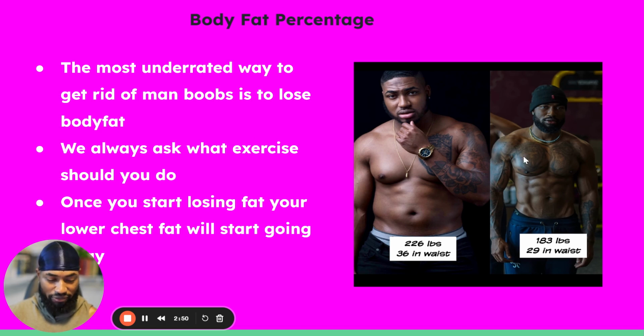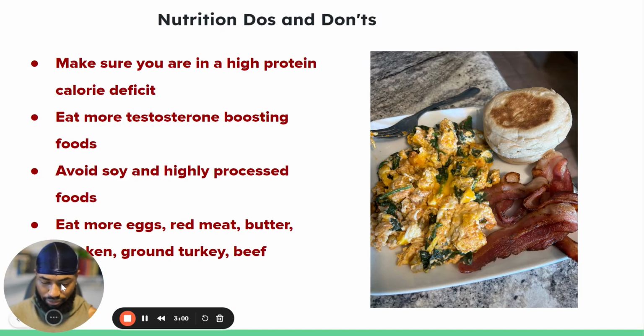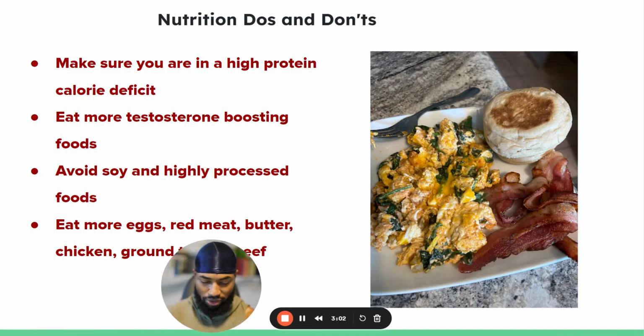So I'm carrying less body fat, so I'm more upright. So then my chest sits higher too. Then my shoulders are more capped. So then that also makes my chest look better. And I was only working pretty much upper chest. All right. So like I said, nutrition is super important, right?